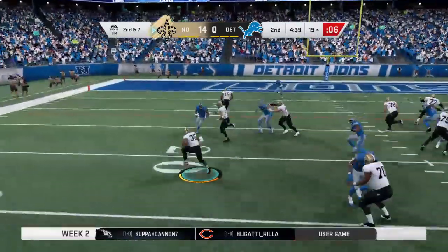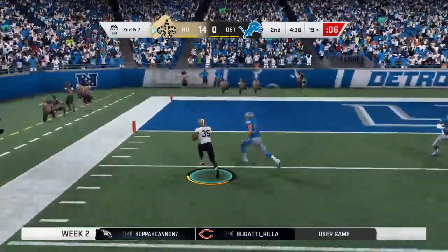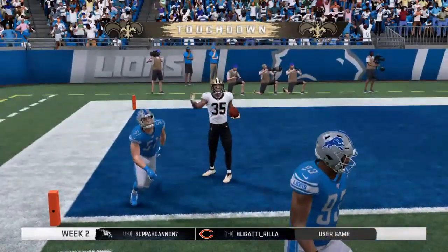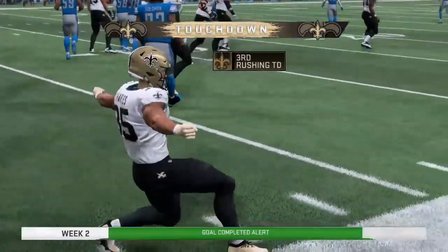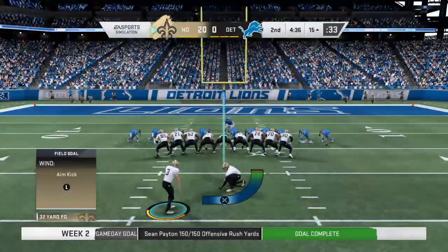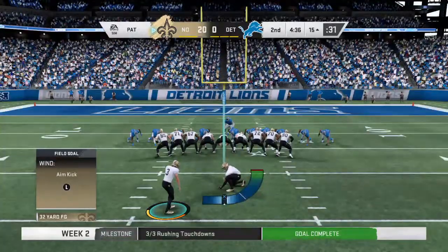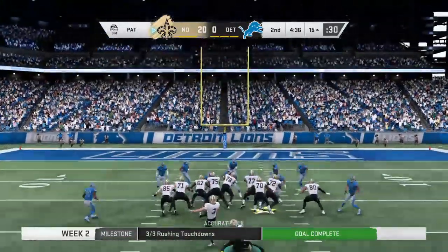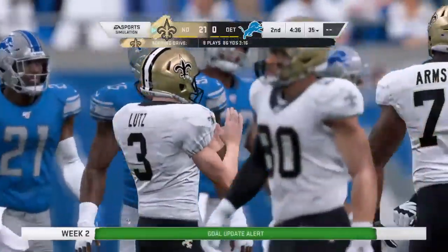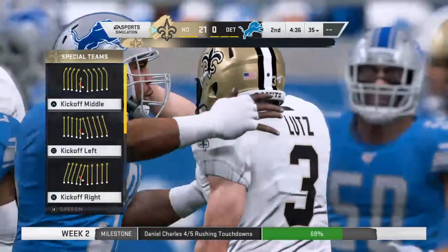On 2nd down, it's Charles. And he is into the end zone. Touchdown, New Orleans. A great effort there. On his way to a monster game. 3 first-half touchdowns. And the Saints able to stretch that lead out further. Lutz with the extra point. This is becoming quite the half he's had here.